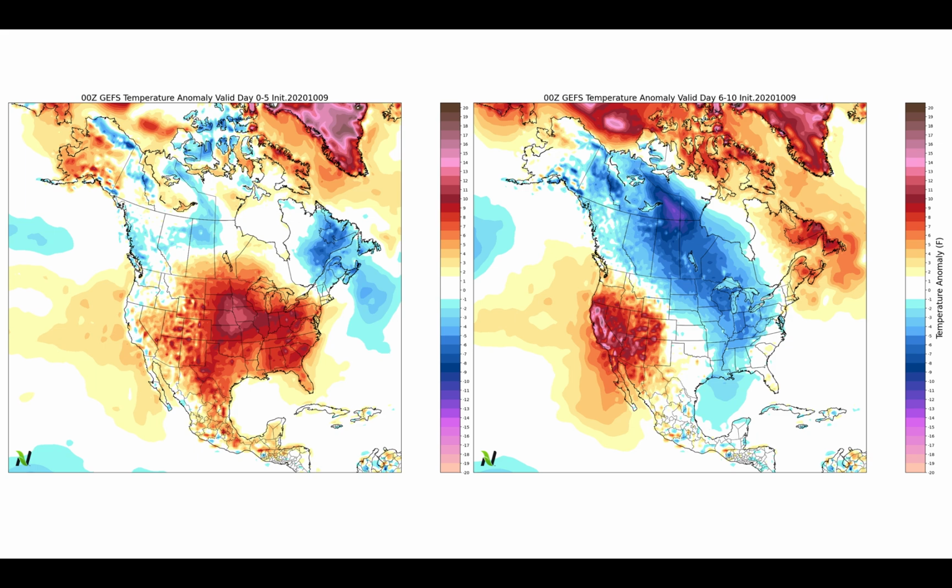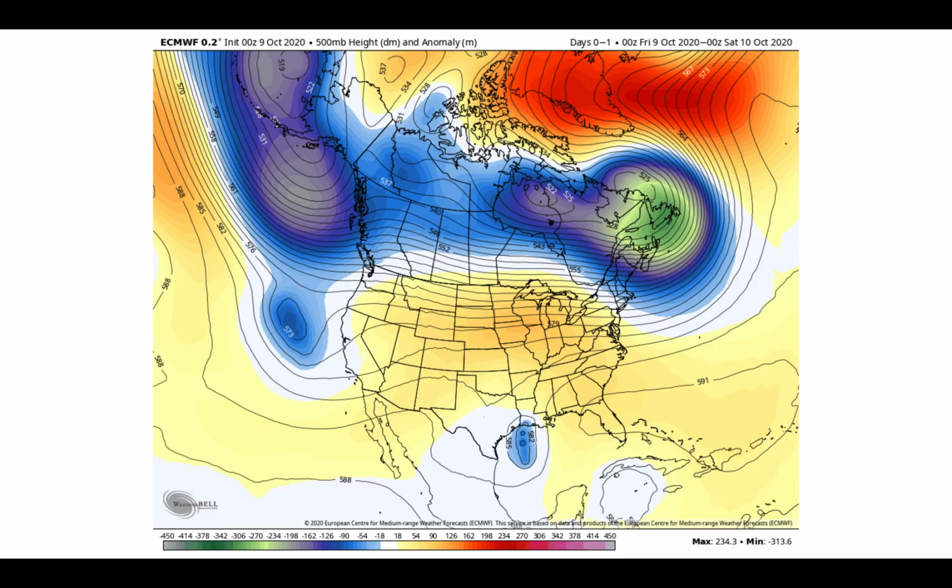We'll look at the temperature forecast over the next 10 days, the next 5 on the left, and then the 5 days that follow that on the right. And again, we're dealing with some warmth as we build ridging in across the midsection of the country. A warm weekend, trending cooler as we head into next week.